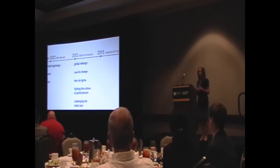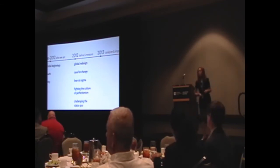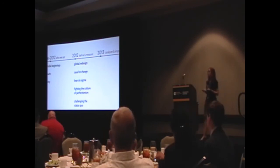But as we know, you can change an organization on paper. You can give people new titles and put them in new roles and move their offices around. But if you don't change the processes, people will still go about working the same ways that they've always worked. So you have to make a case for change. We're actually going to change the way we work, not just the titles that we have and the offices that we sit in.